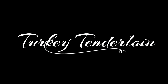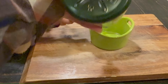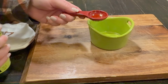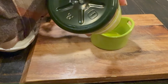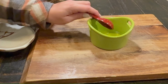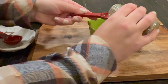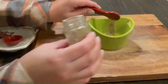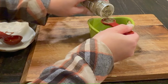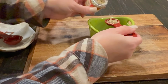And last but certainly not least, turkey tenderloin, the star of the show, in my opinion, way better than a pork tenderloin. We're going to start with our dry rub, which consists of olive oil, garlic, thyme, sage, rosemary, salt, pepper, chili powder, paprika, and you just blend it all together and rub it all over your turkey tenderloin. These turkey tenderloins are going to be going in the air fryer.